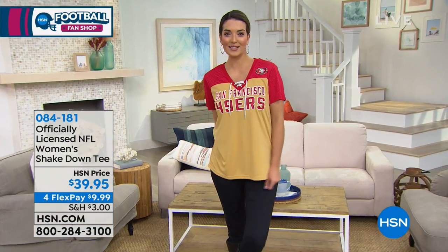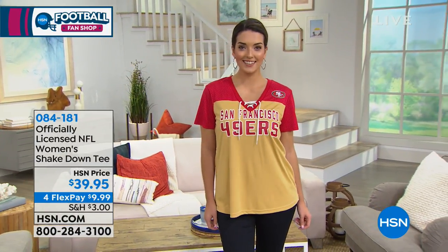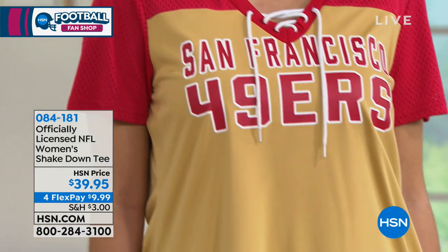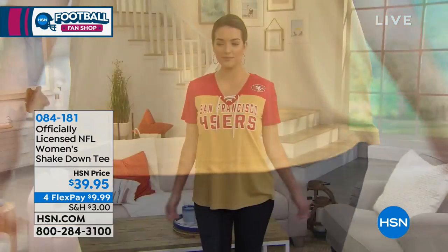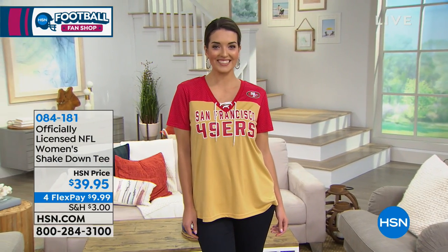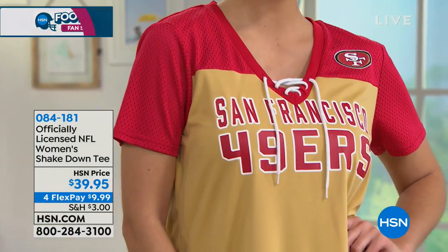All right, I love this shirt. I've been wearing this the last 2 hours. This is our women's shakedown tee. It's $39.95. It's on 4 flex payments. This is a stretch jersey knit, but I love that at the top around the shoulders, it's that mesh like you would see on the team jersey. And then you've got the tie at the top on the V-neck there, which is really cool. So it's very reminiscent of an actual jersey.